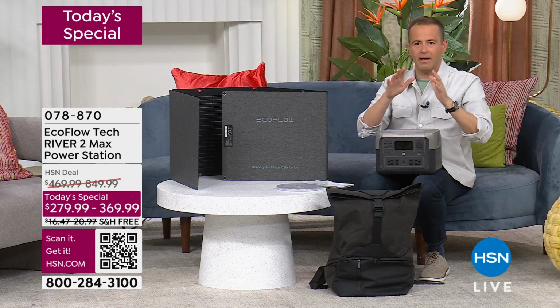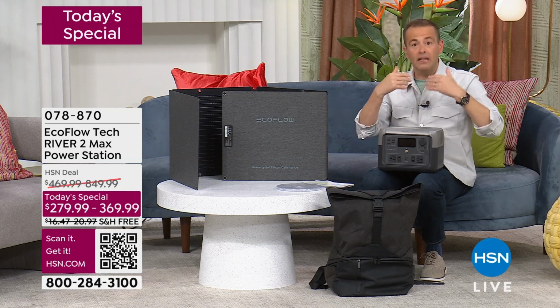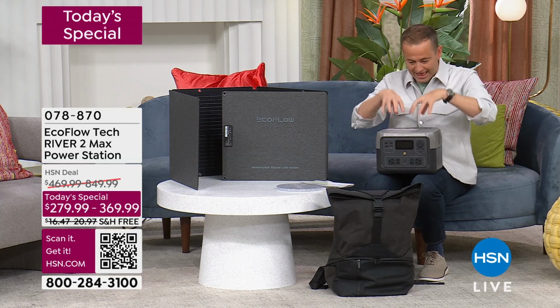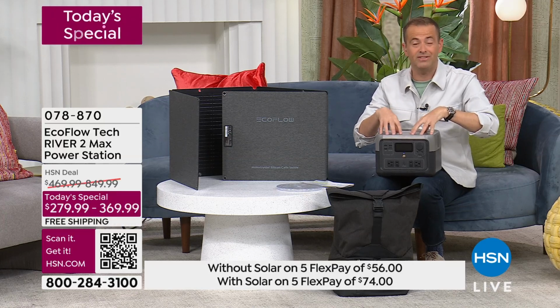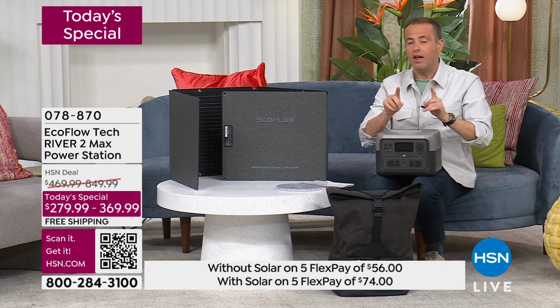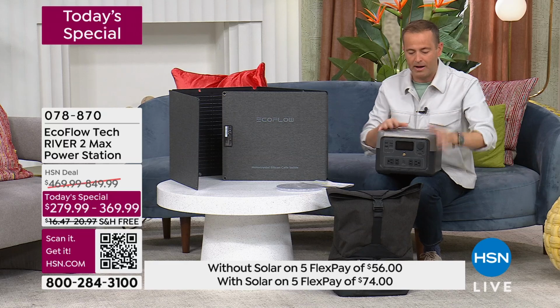And just to really highlight this price difference, because if you look at the pricing on the screen, it can be a little confusing. The EcoFlow by itself, you just get this. It's $279 and change, right? So $279.99, that's the lowest price we've ever done by a lot. But the better value by a lot is the bundle. And let me explain why.